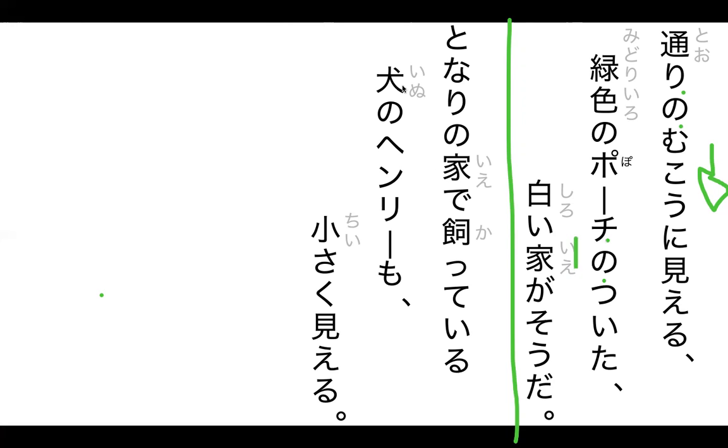Do you remember what 家 meant? House or dwelling. Yes. So before they used uchi because it was their house. They're like, oh look, it's our uchi. But this is not their uchi. This is 家. So we know we're talking about someone else's house right now. And what color is this house?